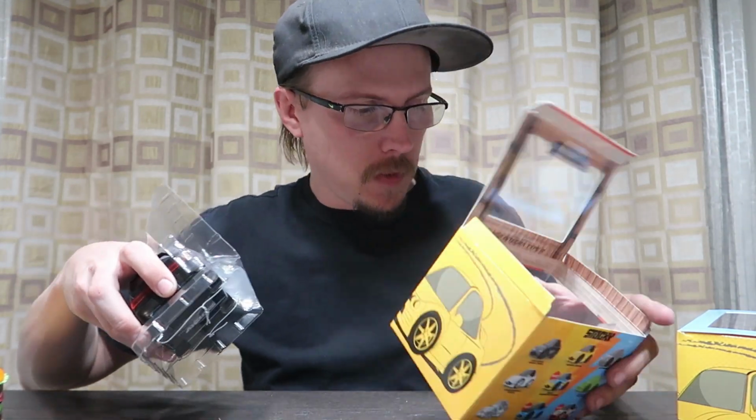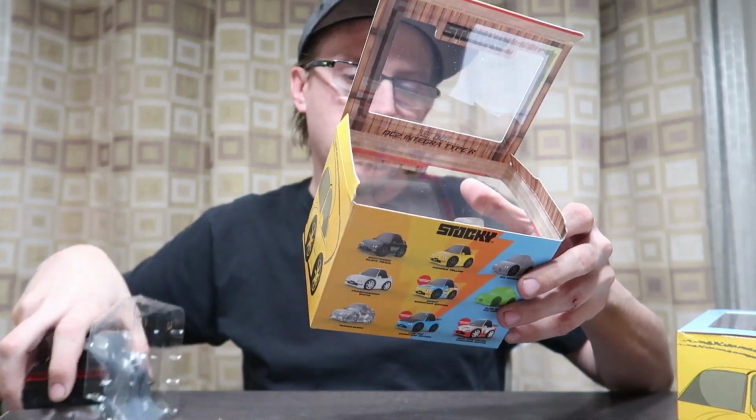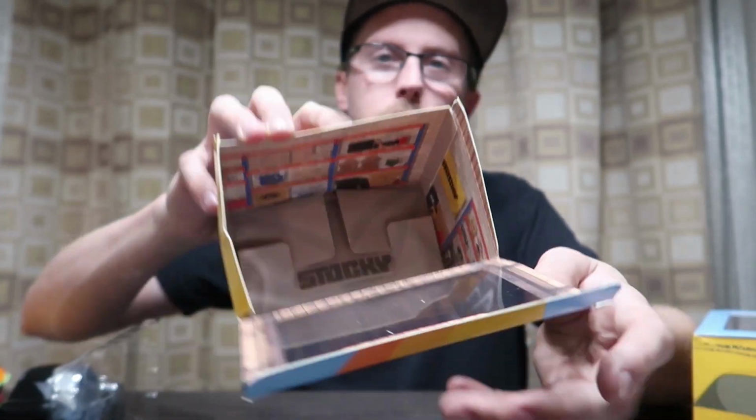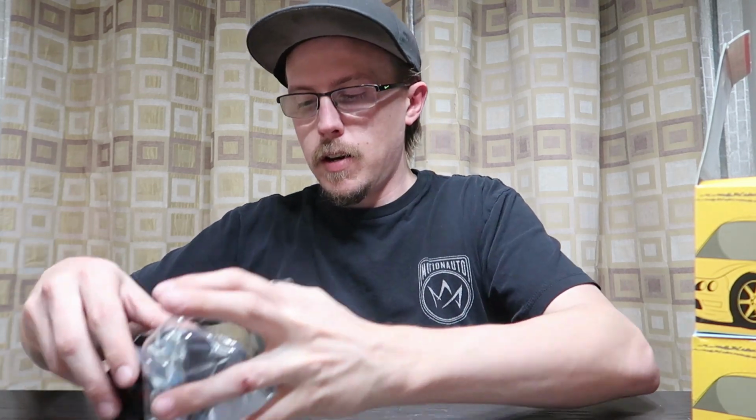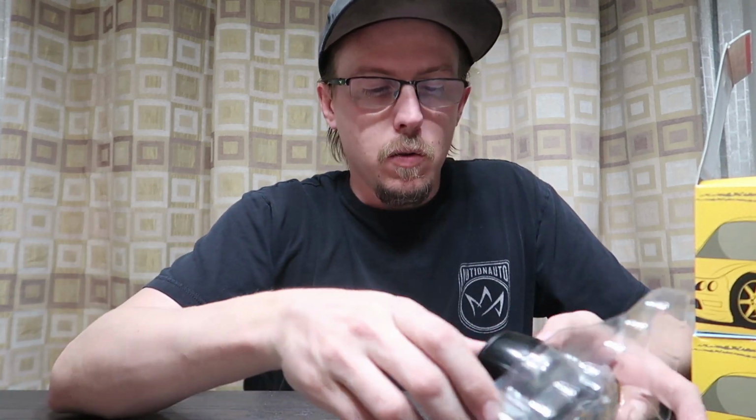Slides out. See the inside. Kind of looks like a shop in there. It's pretty cool. Pretty good attention to detail so far. And then, yeah, again, these are officially licensed products from Acura.